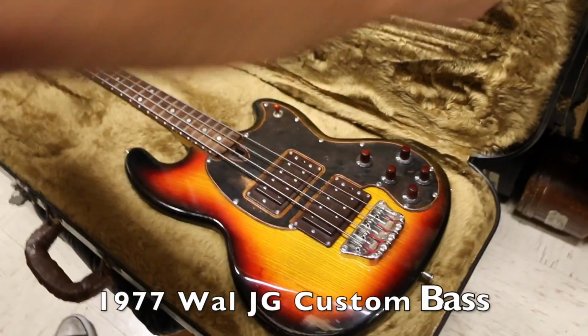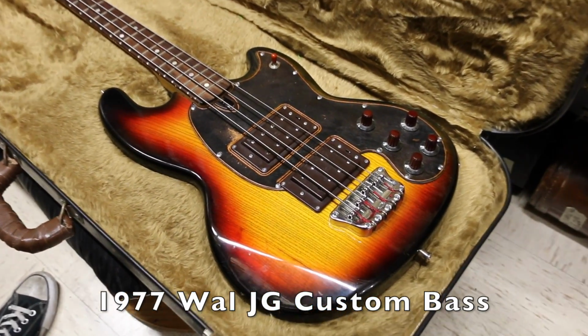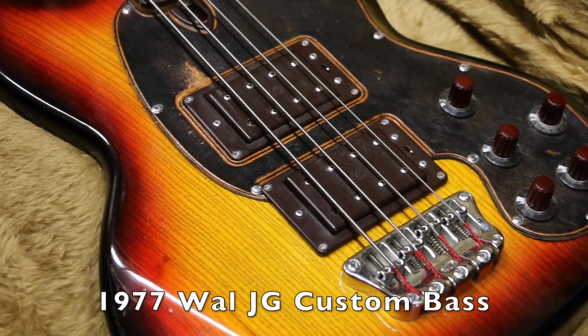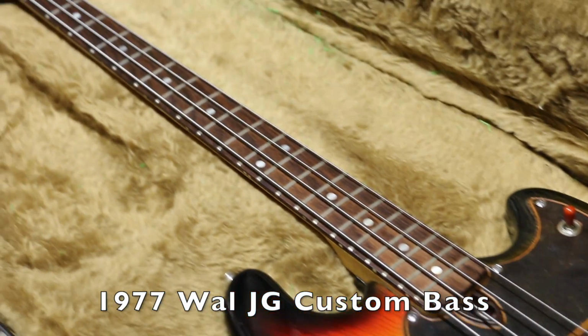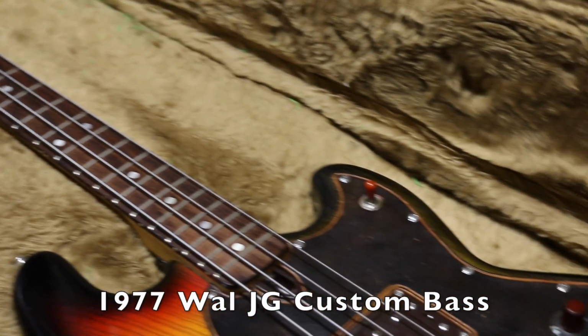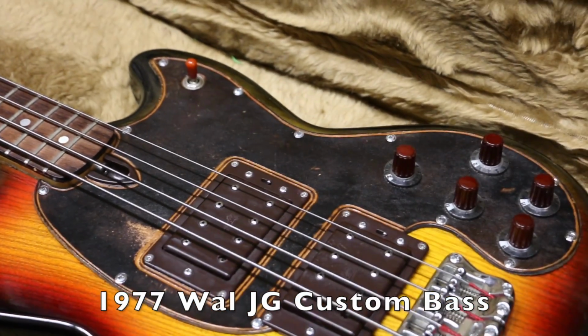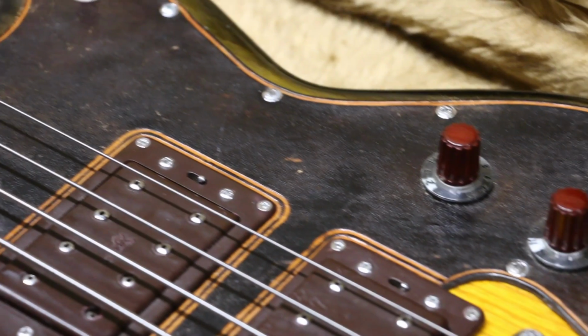Yeah, that's the original Wal bass. One of the JG custom basses. Very, very early, in the first 44 serial numbers. Original sunburst finish, leather pickguard, and of course the 8-coil humbucking pickups.